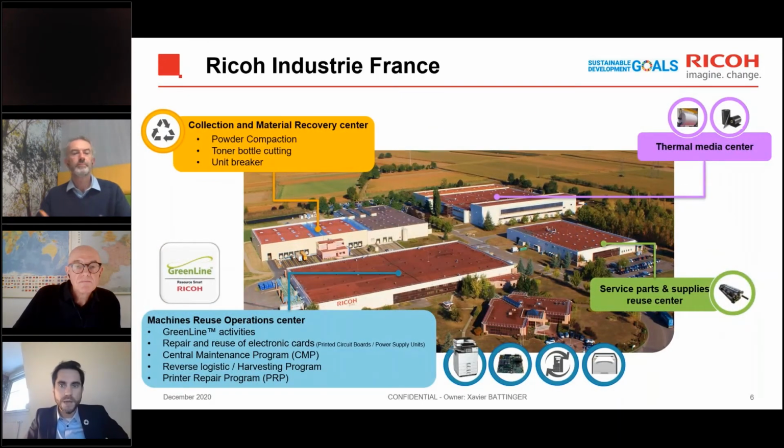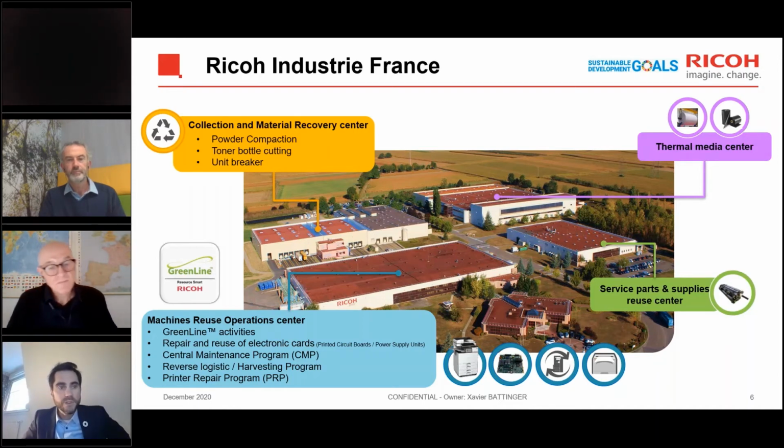So here you've got a map of our different activities. I will not go into details, but just be aware that we manage, of course, the hardware, but we also manage all the materials that are an outcome of our production lines, and we're trying to find the most suitable and more ecological, but also economic way to manage our waste. And that's why we've got what we call a collection and also material recovery center, in orange on this map.